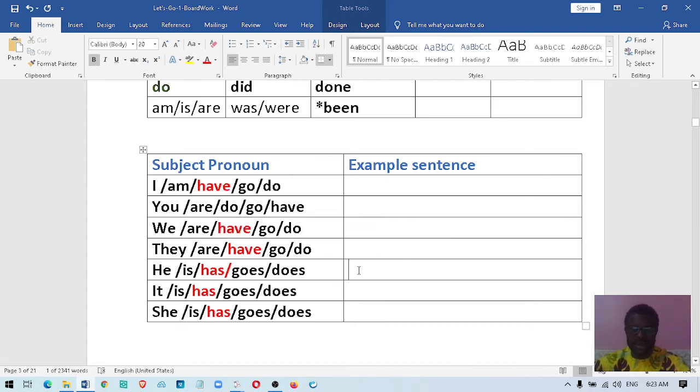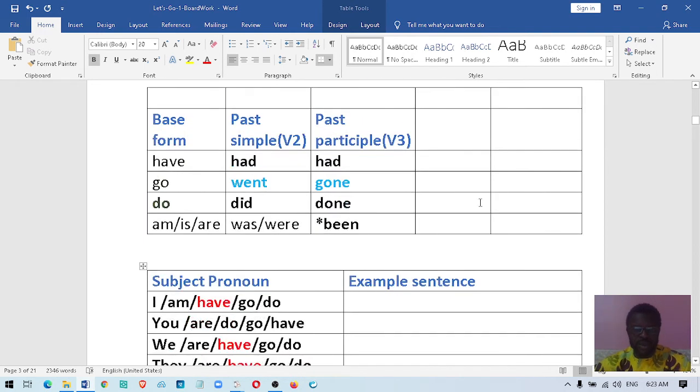Another thing you need to understand is when it is a question, he doesn't... question or verb, this must be in the base form, even though here you can say he has a pen, he has. So what is important here is that always we've got our verbs, okay?